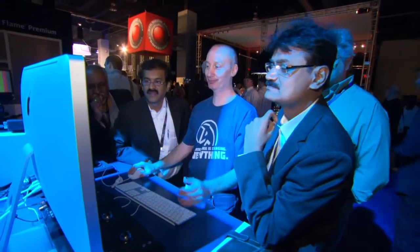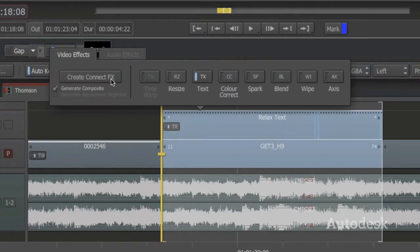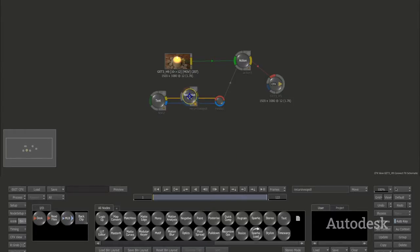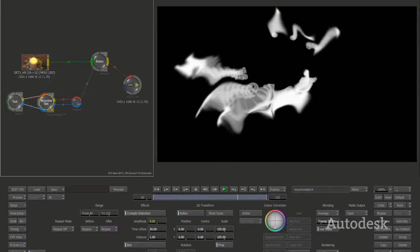And usually when they see the interface, the last interface, they were surprised. They were like, wow, this is difficult. Right now, I'm sure this interface will help the students to understand Smoke more. Being able to work now in the timeline and go into a Connect Effects schematic and have my Action 3D compositor in there, it's just amazing. It's really transformed Smoke into a whole new tool.